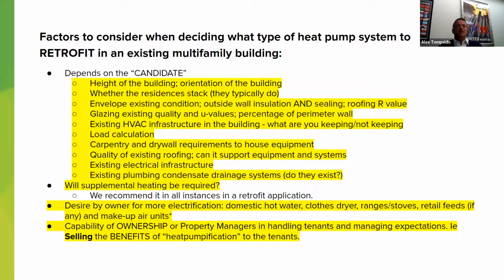So Katie asked us all to highlight things that were important. Unfortunately, every single thing on this slide is important, and I have to go over it. I know Katie's watching my time. So I am. Factors to consider when deciding what type of heat pump system to retrofit in an existing building.